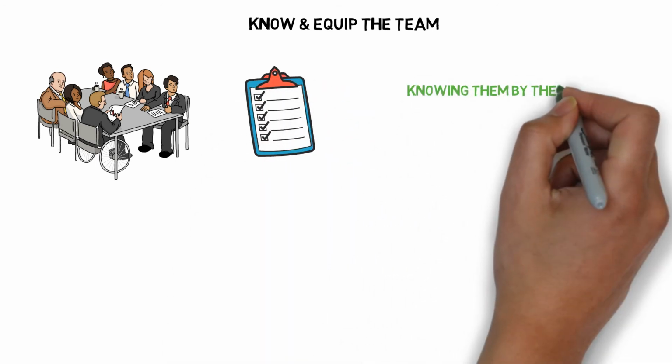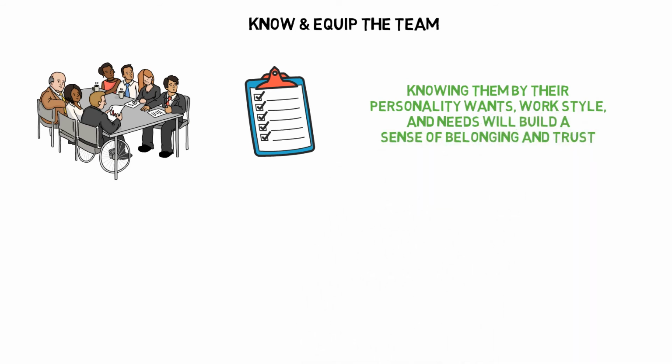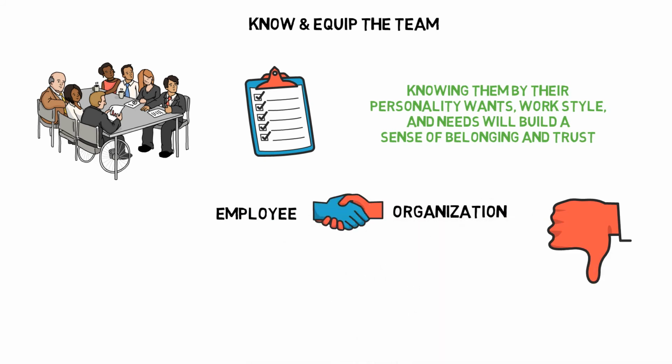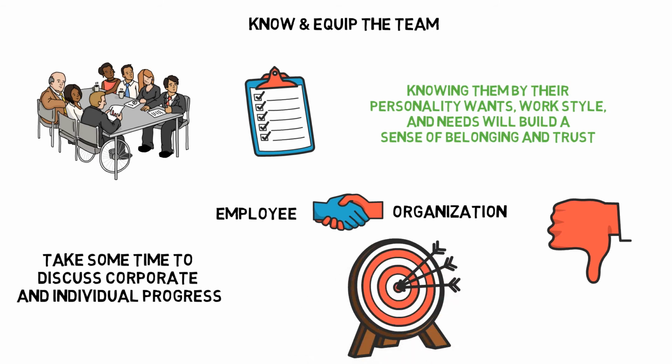Know and equip the team. One of the important tips for process improvement is know your team and equip them for the task ahead. Knowing them by their personality, wants, work style, and needs will build a sense of belonging and trust. Most companies fail in their execution strategy because they lack the framework to build a smooth relationship between the employee and the organization they work for. Take some time to discuss corporate and individual progress with your team members and how they can translate their interests and expectations to synchronize with the organization's primary goal.